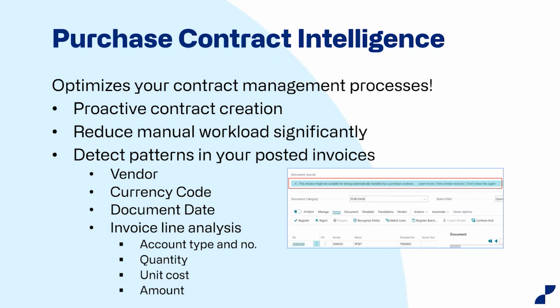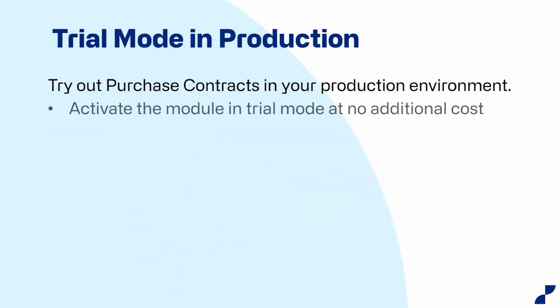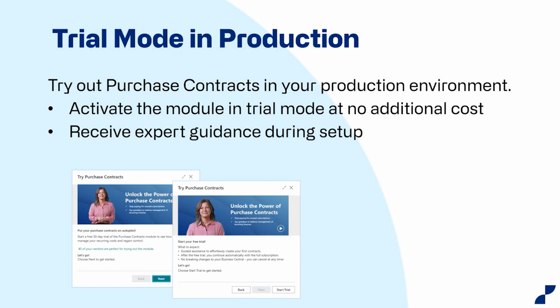But what if I don't have a purchase contract? What do I do then? Well, you don't have to pay for purchase contracts when you want to try it out. You can simply activate purchase contract in trial mode. It doesn't cost you anything, 3 days of free trial. And when you do so, you will be guided by this nice colleague, Anne. She will guide you through the setup.